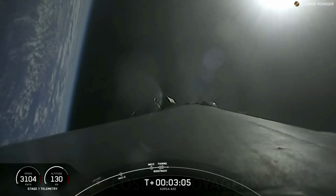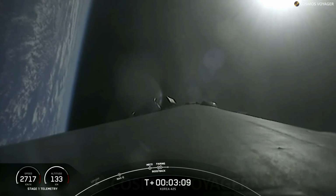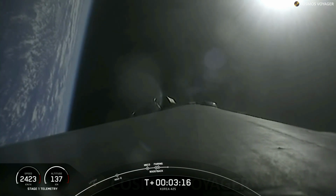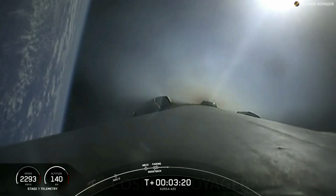We will be attempting to retrieve those fairing halves again today once they fall back to Earth, using our recovery vessel, Go Beyond. Next up, we're listening to hear that we've completed our Boost Back Burn. Stage 1 boost back shutdown. Right on schedule.